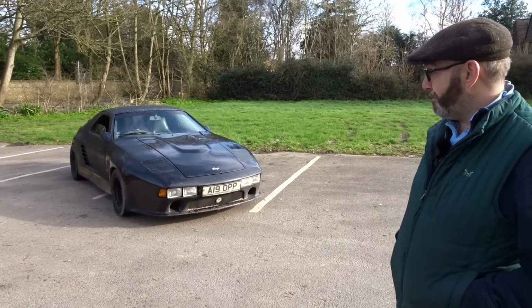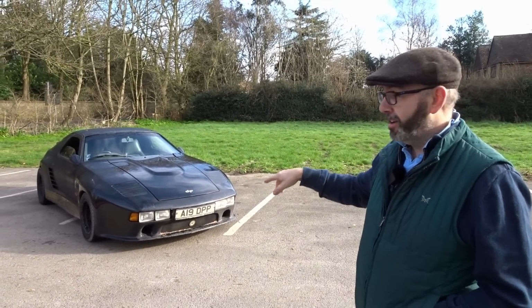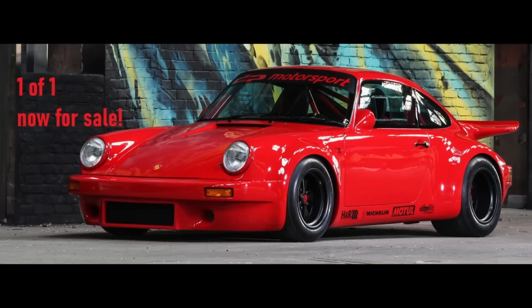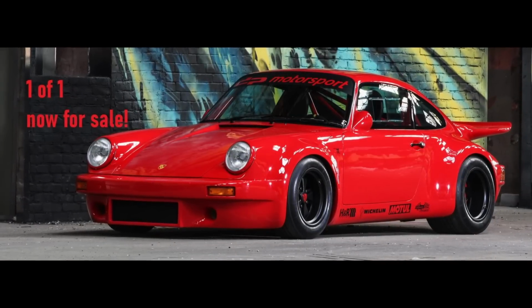I have actually spoken to DP Motorsport about anything they can get for this car, and the only thing they actually sell is the mirrors now. Wow. Is DP Motorsport still going? Yeah. They still do conversions. They do a lot of the restomodded G-body Porsches.